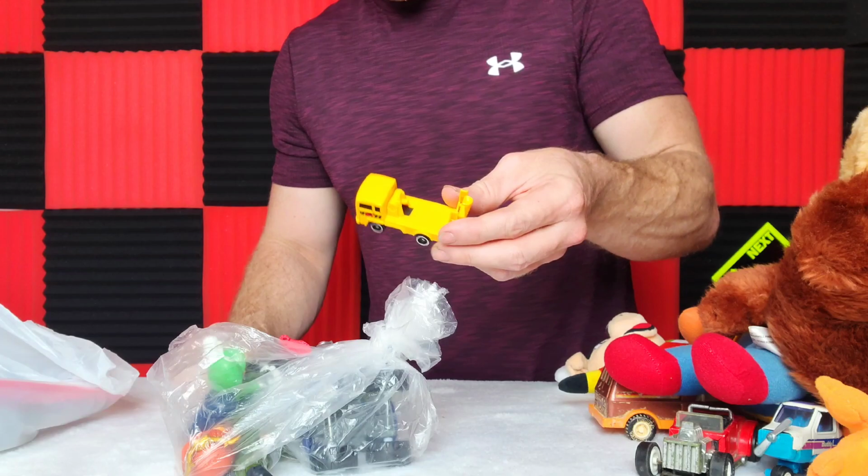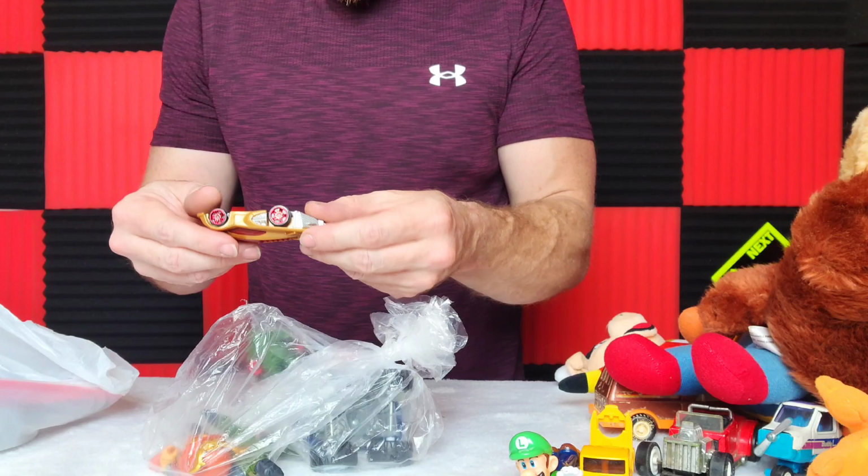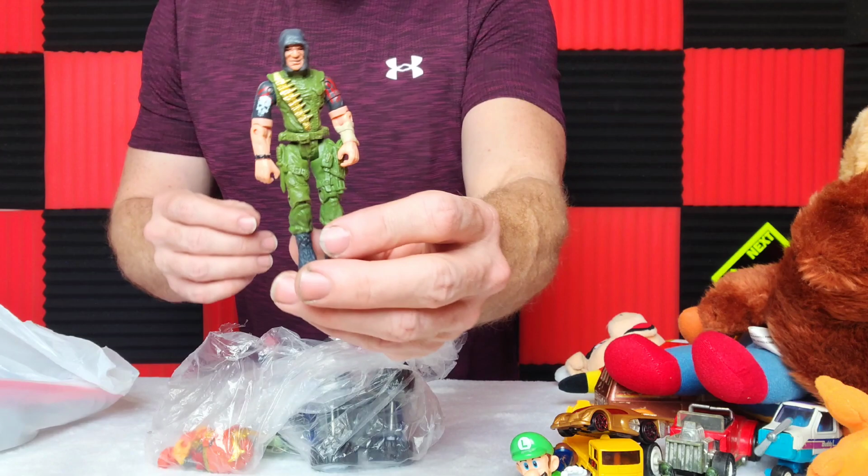There's a little knockoff truck. There is a Luigi in here. I believe it's just Mickey McDonald's, most likely. Knockoff car. Actually, that's McDonald's. A couple figures. Yeah, I think we bought it because of the figures. I believe this might be like a newer generation G.I. Joe. That might be why I did this.